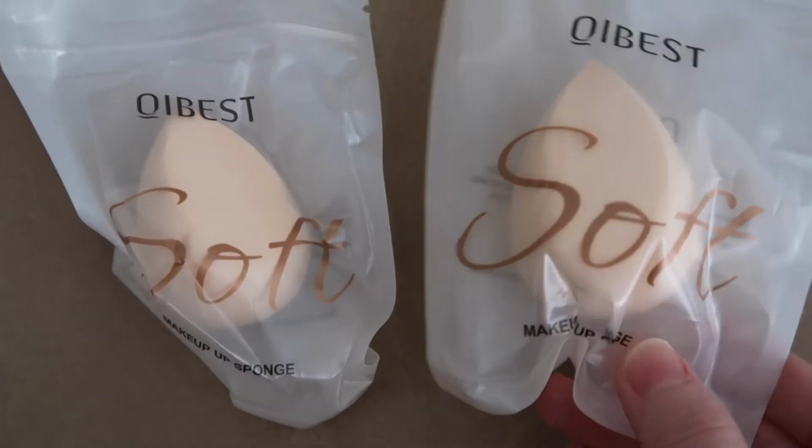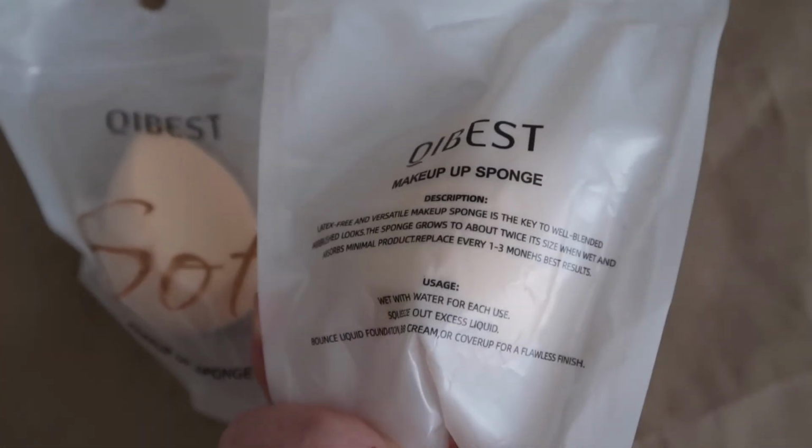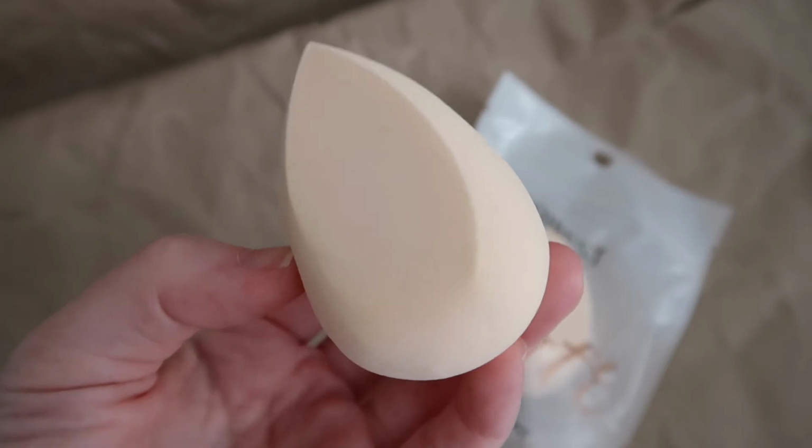The sponges first. I think the sponges, for the price of it, are actually okay. So if you like how the original Beauty Blender feels, then you might not like this.